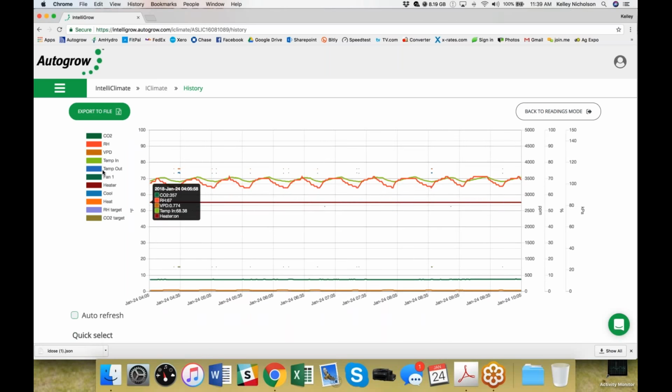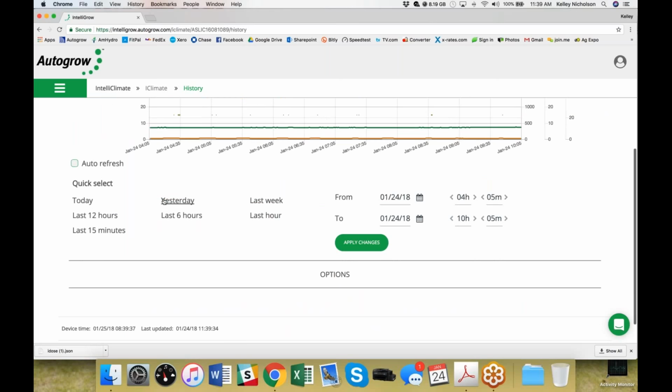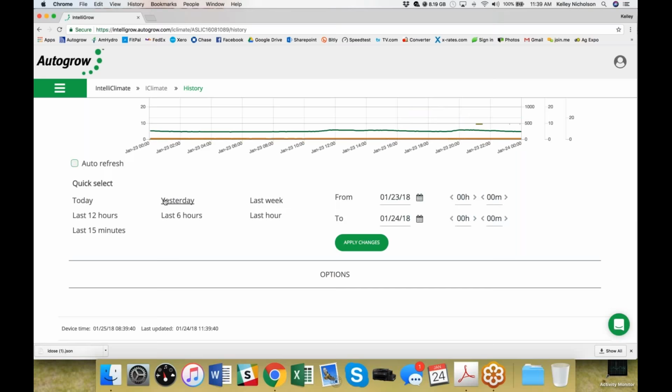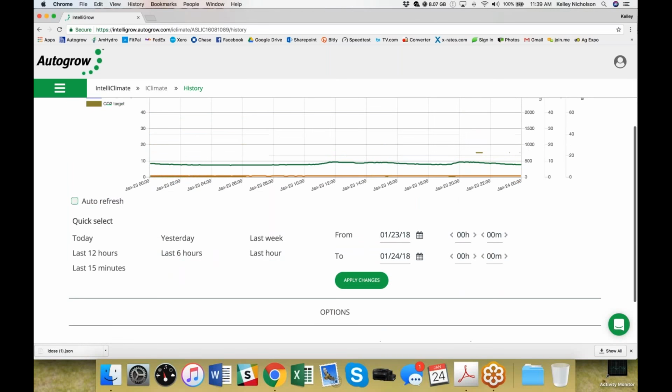You can come down here and, of course, we can see what happened yesterday. We can see what happened last week, what happened in the last hour. You can also do your history settings here, so the certain amount that you want to see.